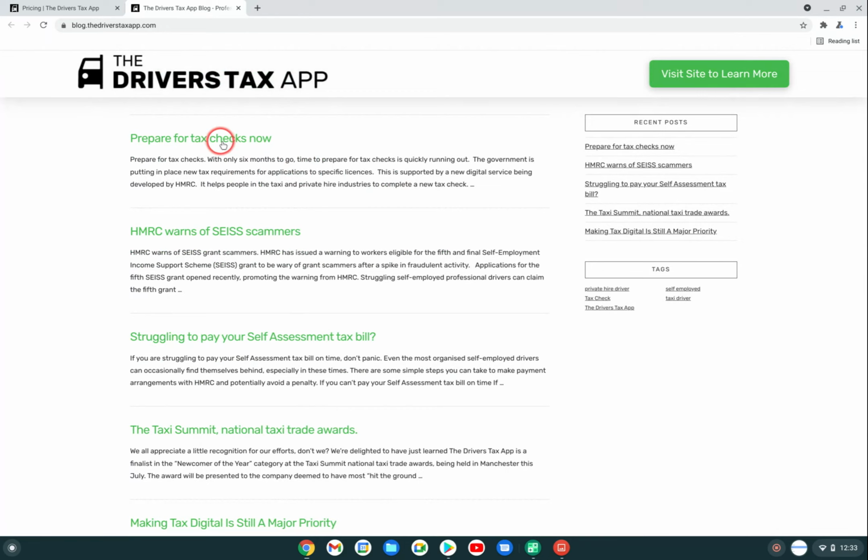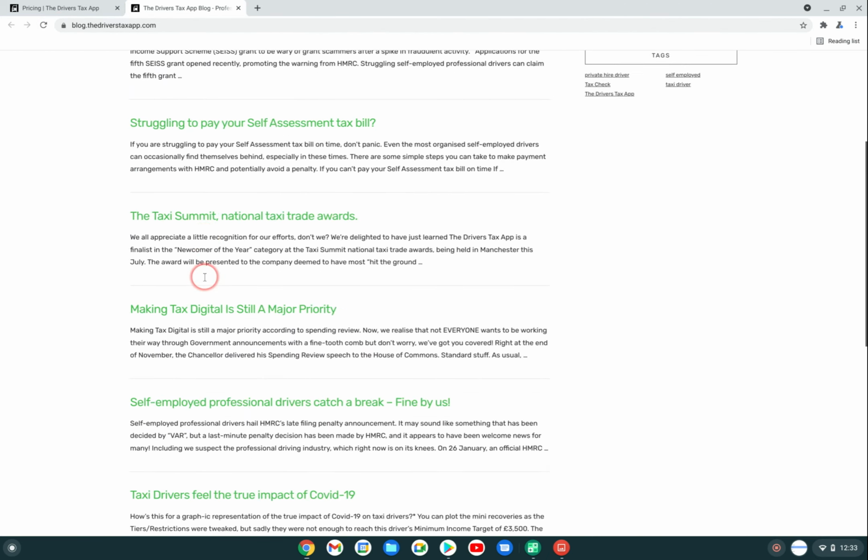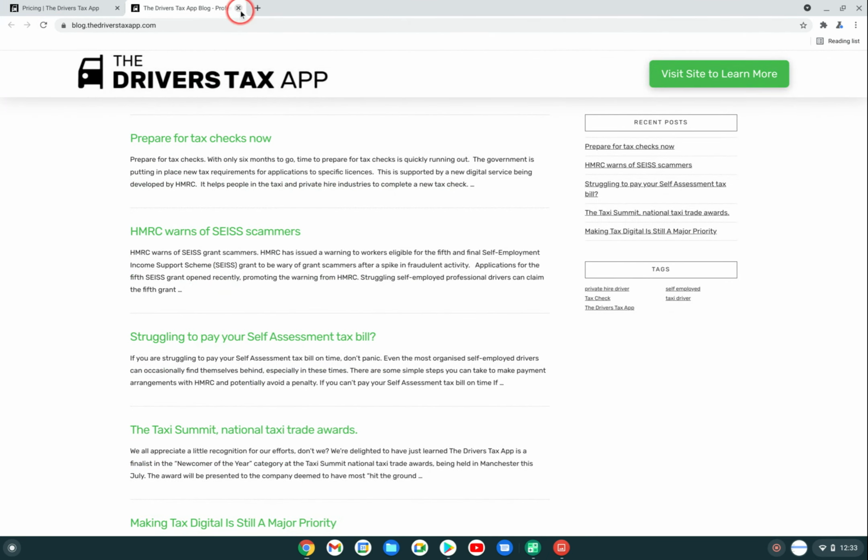I won't go into any of this information in detail, because I don't know if it's copyrighted or anything, and I don't really want to give away the company's information. It's not fair on the company giving away all the information that they're providing. Like I say as well, it might be free, but it's worth probably just logging into this website and having a look to see if that information is free. But this is just a news section where they provide you with the latest news. Don't know how up to date this is. I never qualified for SEISS anyway, because I wasn't registered as self-employed in time to get anything there.